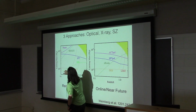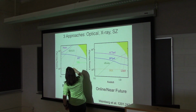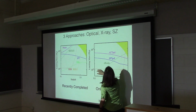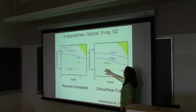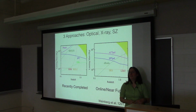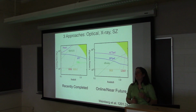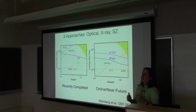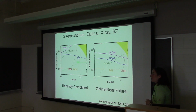So optical surveys are wonderful. They find clusters, until the flux drops out of their filter band. So surveys like the Dark Energy Survey are going to be very complete out to about redshift 1, but they suffer from the problem that there's a large scatter between their observable proxy, the number of galaxies in a cluster, and the mass of the cluster, which limits their cosmological constraints, or currently limits them.